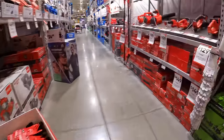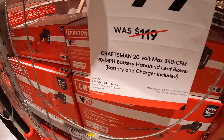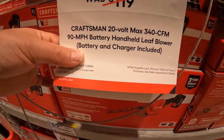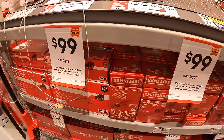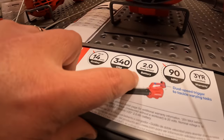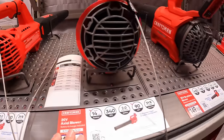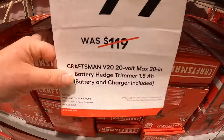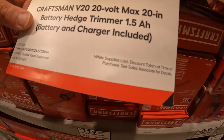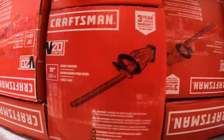So over here, Craftsman does have sort of a your-choice deal. $99, was $119, for the 90 mile per hour, 340 CFM leaf blower as a kit. Which one is that? That one is this one. Or they have for $99, was $119, their 20-inch battery-operated hedge trimmer as a kit with a 1.5 amp hour battery. And that is right there.